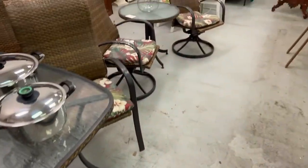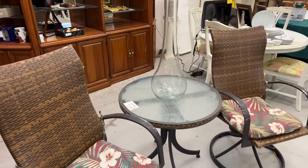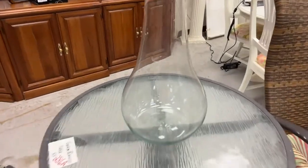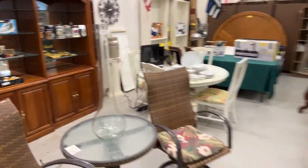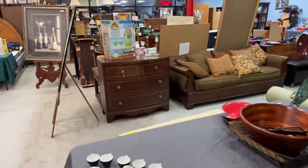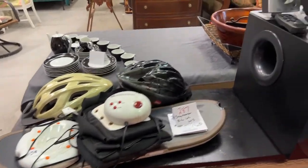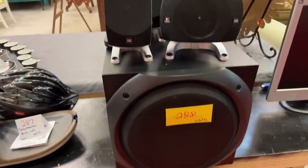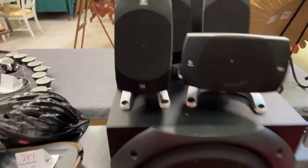All right, I'm going to walk you over here. We have another little two-piece patio set with the high back chairs, this beautiful vase. Now, you guys know I joke about drugs, but I do not advocate the use of drugs. I do not even advocate the use of excessive alcohol, for that matter. Look at this subwoofer and speakers, Logitech set. Damn, that would knock you out of the park.